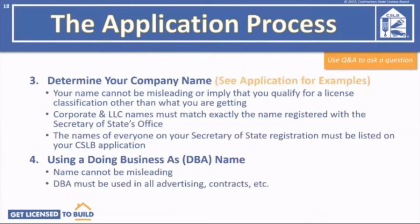The next step is to determine your company name. Take a look at the application for examples. Some things to keep in mind: your name cannot be misleading or imply that you qualify for a license classification other than what you are getting.